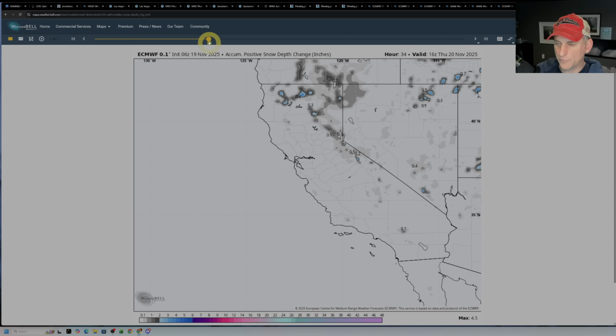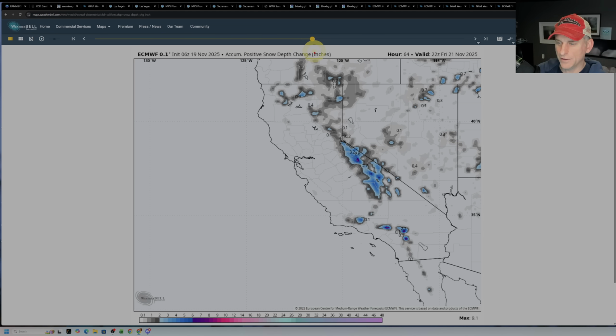Now, positive snow depth change in inches. Those of you in Southern California want to go up across some of the higher terrain. Friday might not be a bad day to do it. You go fill up the bed of the truck with some snowfall and bring it down to the lower elevation, see how far you can get. But yeah, there is that snowfall coming. And you can see, again, another round for the Sierra Nevada as well. As I mentioned, snow levels maybe 5,000, 5,500 feet at their lowest with this next system.